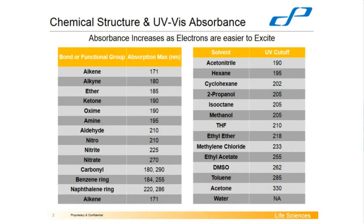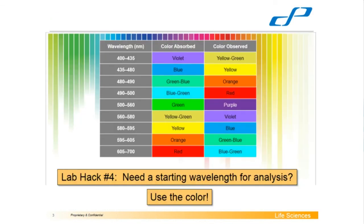This is an opportunity to bring up our fourth lab hack. Now, this is useful if you understand the concept of complementary colors. When a molecule absorbs, let's say, violet, then the complementary color that you're going to actually observe is yellow. Whereas if a molecule absorbs at a larger wavelength, like red, in the 600 region, the red is now removed from your full spectrum, and what you see is a blue-green color. So that can be a helpful way to get a feel for what kind of material you're working with.